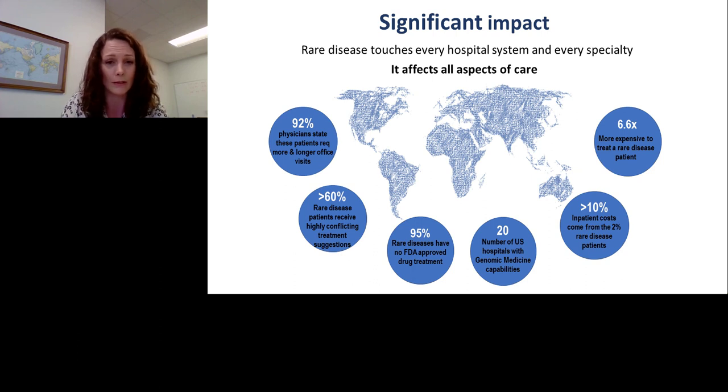Having a rare disease often affects all aspects of care for those individuals. An individual with a rare disease, even for their normal follow-up or primary care visits, requires longer visits, and then requires more of those visits. More than 60% of individuals with a rare disease have received highly conflicting treatment suggestions. 95% of rare diseases don't have an FDA-approved drug treatment. There are only a couple of dozen centers of excellence for the treatment or diagnosis of individuals with rare disease through the application of genomic medicine, which I'll come back to. It's estimated that more than 10% of the inpatient costs in a hospital system come from the 2% of rare disease patients. And overall, it's more than 6.5 times more expensive to treat patients that have a rare disease.